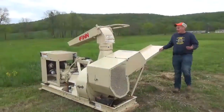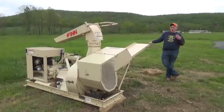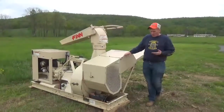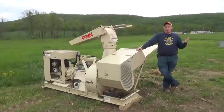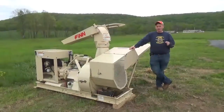Okay? Guys, if you have any questions on this B70 right-hand feed, or RHF, please let me know. Again, paint has some weather marks on it. I'm not lying to you. I want to be 110% straight up and honest with everybody. That's why I'm probably one of the only guys that will take the time to do what I just did, to show you that it blows straw.